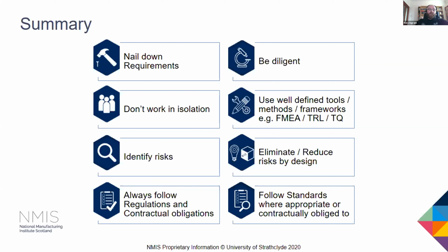So you need to identify and capture risks using risk registers or FMEAs, put mitigations in place by design where possible to eliminate or reduce these risks. You should always follow regulations and laws, including the contractual obligations, and you should follow standards where appropriate or contractually obliged to do so. But bear in mind, there's not a standard for everything, but as Stuart mentioned, there's probably a standard that will help you out along the way.